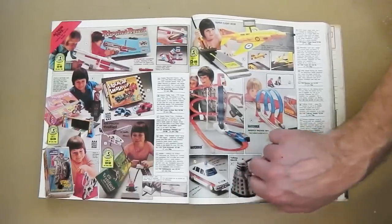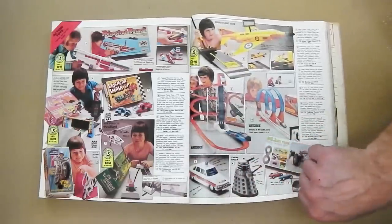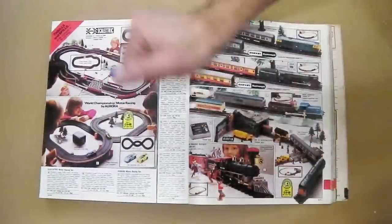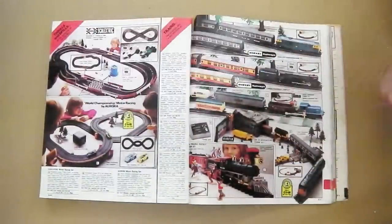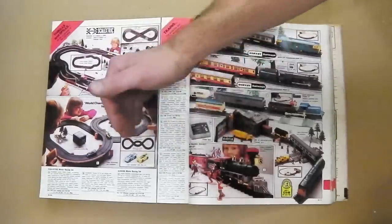Matchbox with a double racing set, and the stacked up system there for Matchbox cars. This is all bread and butter now. We're really onto it, and onto the Hornby and Scalextric. It's a double whammy. If you're a Scalextric guy or a Hornby guy, you could even have been both, but it usually was one or the other.